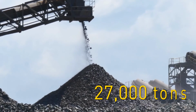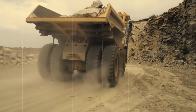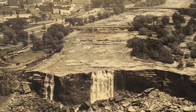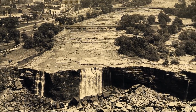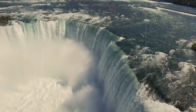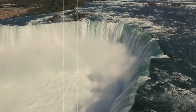Over 27,000 tons of rock were used to construct that dam, and more than 1,000 trucks carried that rock back in the hot summer of '69. On June 12th, the American Falls stopped after their continuous flow for more than 12,000 years. So the Horseshoe Falls then took the extra flow and absorbed it so that research could be done.